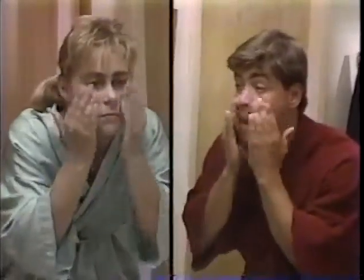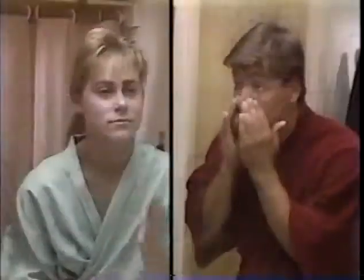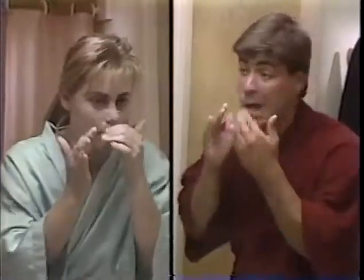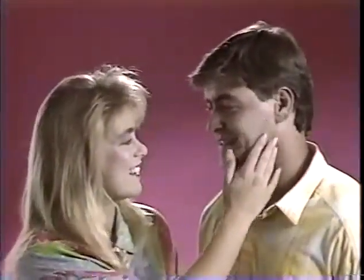Mornings and bedtime, use the Problem Skin Cleanser to lather away impurities and thoroughly clean your face. Then, apply PS Formula A with additional applications around lunch and dinner time. PS Formula A is non-oily, unscented, and only you will know you have it on as it works to clear up and beautify your skin.